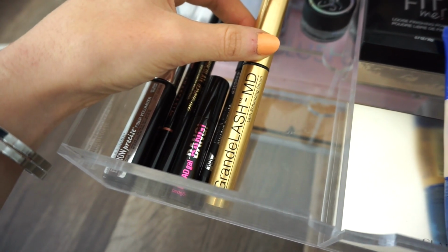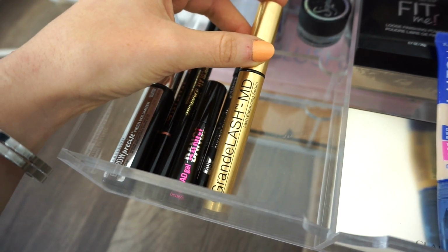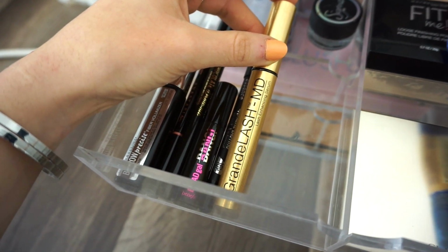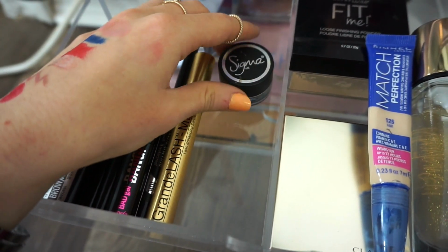I want to take a before picture because I want to see how much my lashes actually grow and how thick they become. So that's the only thing I'm waiting for. I'm waiting for my sister to help me with the good picture, but if it's going to create wonders for my lashes, I definitely want to do a before and after video. So I need a good picture for before, you know what I'm saying? Then I pulled out the Sigma Gel Liner in the shade Wicked.